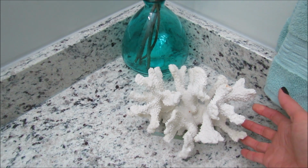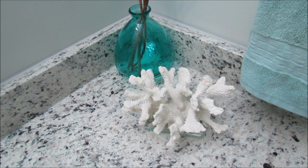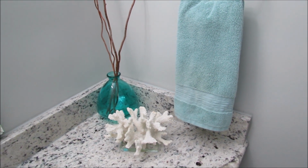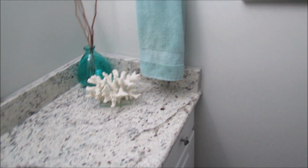We live in Michigan, in case you didn't know, so going to the beach and finding things like that doesn't really happen. I just have a blue hand towel. I think I got that at Home Goods, and I have a couple of them that I keep in this drawer here, so we can just switch those out.